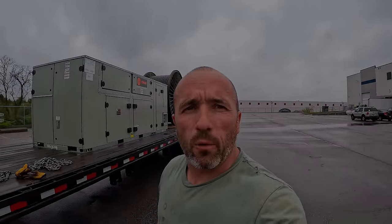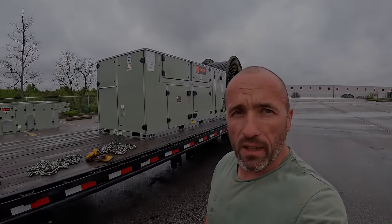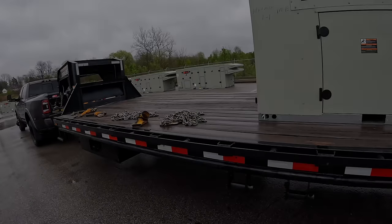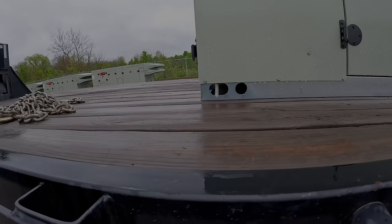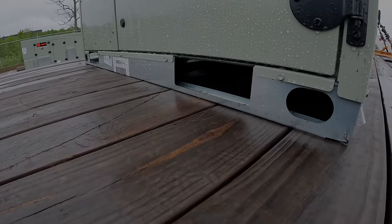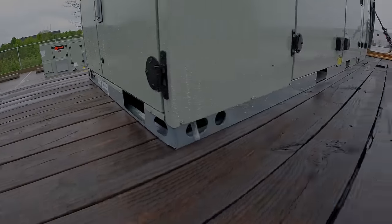All right, guys, so while I was checking in, the guy already loaded the AC unit on the trailer, so that saved me some time. So I'm getting ready to chain it down. I'm trying to figure out the best way to run the chains. This one's fairly easy to run because I've got these open spots here I can run my hand through and just kind of toss it to the other side.